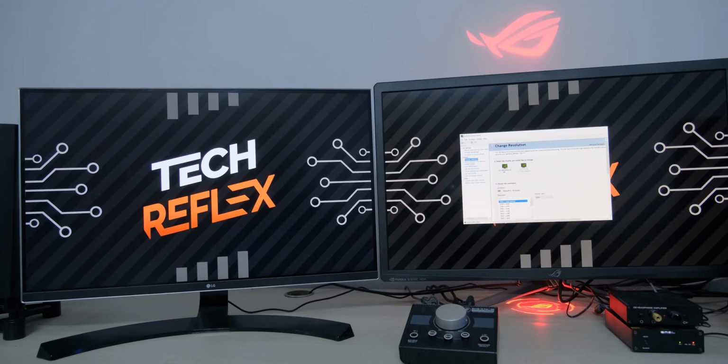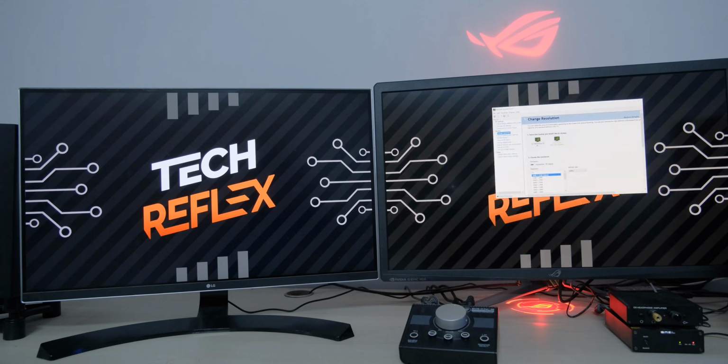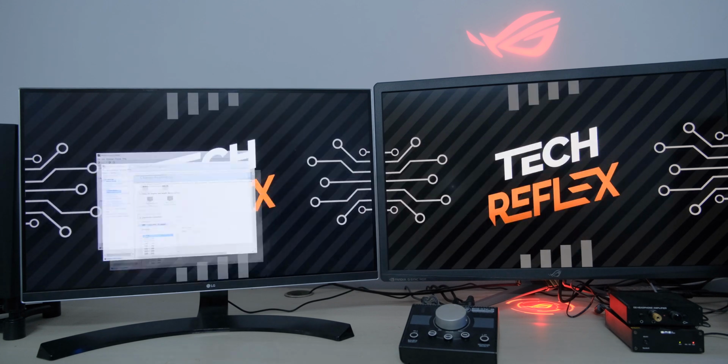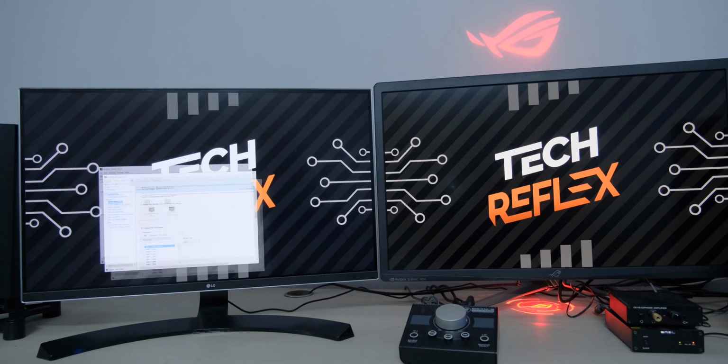Then we finally showed our newbie friends the ultimate test of high refresh rate displays. Moving windows on desktop on PG27UQ and my other 27-inch 4K 60Hz monitor. And let's see what they have to say about the overall experience.